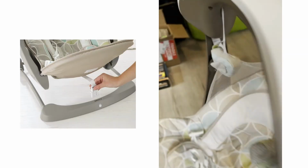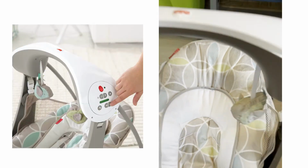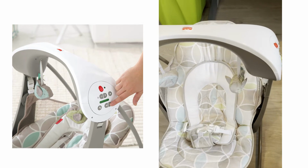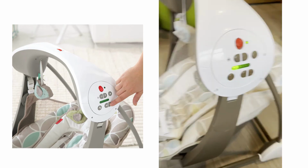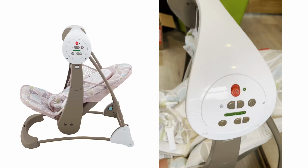So you just clip the seat to the frame when you want it to stay stationary, and you can unclip it and buckle your baby in for when he's swinging, or her. And we love this swing. It calms our baby right down when we're in between tasks or while we're preparing his bottle, and sometimes he just kind of likes to sleep in there while we're hanging around with him.